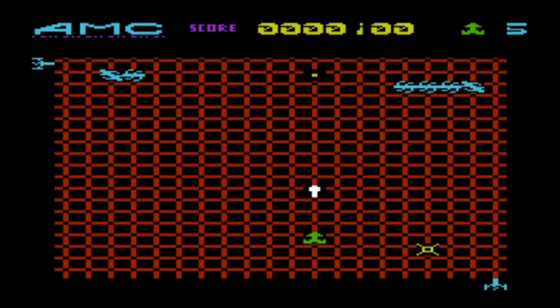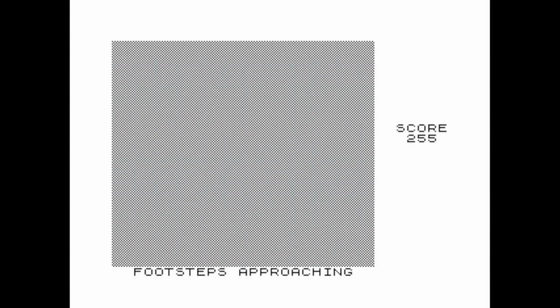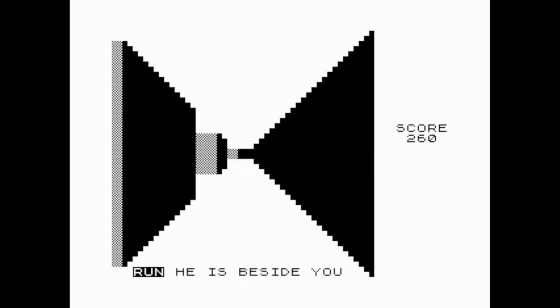The PET was before my time, just. The first Commodore I saw was a friend's VIC-20 and he was playing Attack of the Mutant Camels, a game that was like Centipede on steroids. But I was firmly in the Sinclair camp. Nothing by Commodore could sway me.